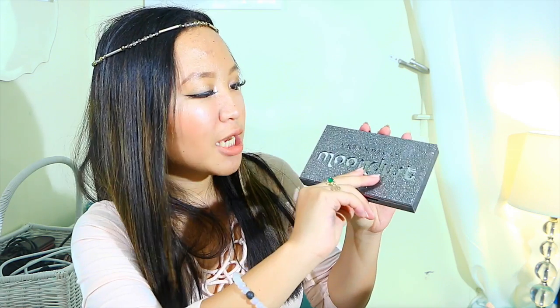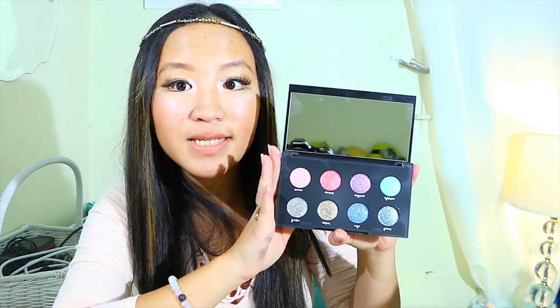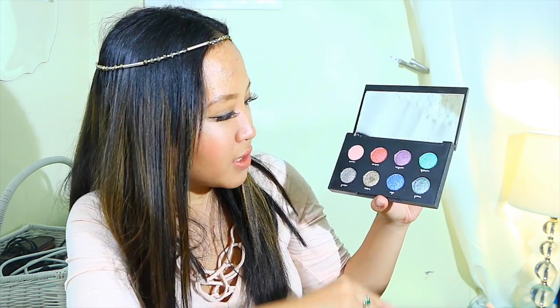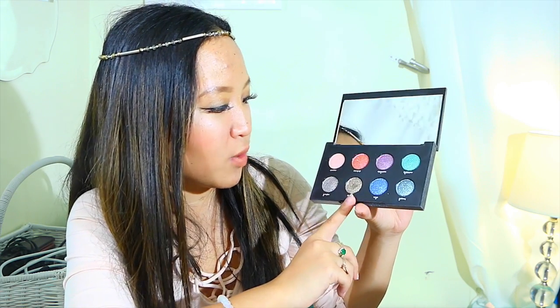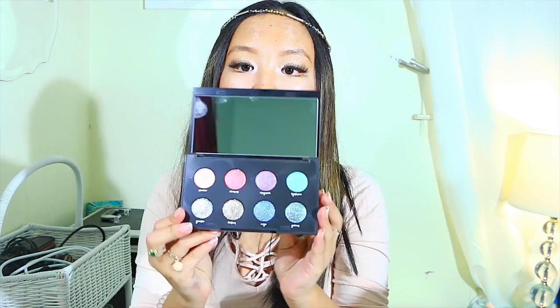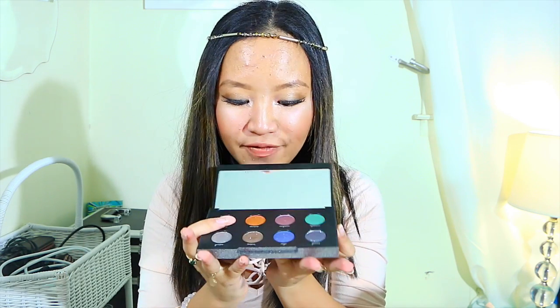And last but not least, I have the Moon Dust Urban Decay eyeshadow palette. This eyeshadow palette is probably something I would only use for parties because these eyeshadows are seriously glimmery. If you look closely, there's so much glitter in each one of these. I'm pretty sure if I tap on it, yeah, glitter came off on my finger. They're all gorgeous colors and I definitely will use these come, I don't know, party time basically. But yeah, that is my makeup collection for 2017.